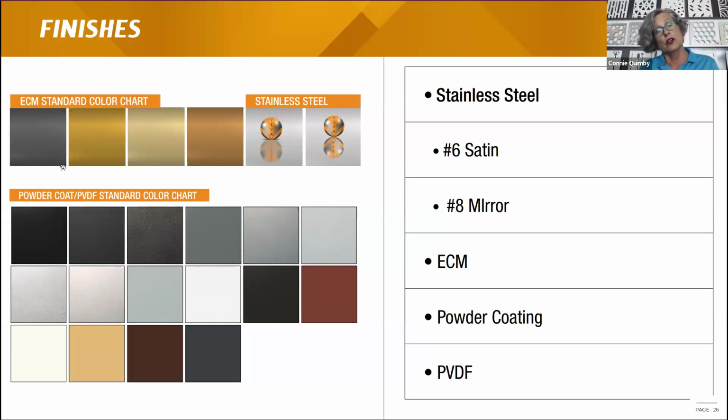And then two, it will show fingerprints from the natural oil from your hands. Dirt will collect on there. You could definitely clear coat a brass or bronze handrail, but again, it's maintenance. You're going to have to fix all the scratches. So we're going to push you towards powder coating when it comes to brass and bronze requirements, because it really doesn't match. It's almost a science.